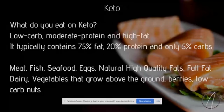And so what do you eat on keto? You do low carb, moderate protein, and high fat. So about 75% of your diet is now fat, 20% is protein, and only 5% is that carb element. So you can eat fish, you can eat meat, you can eat seafood, you can eat eggs.